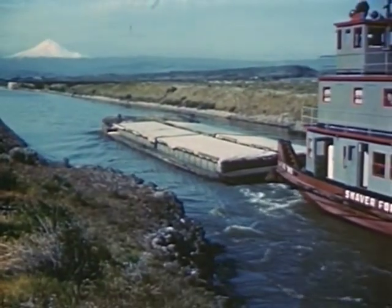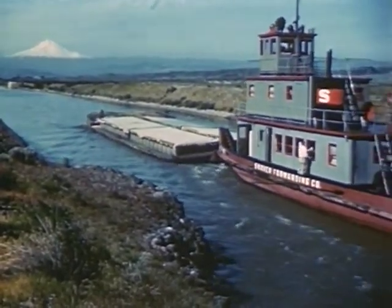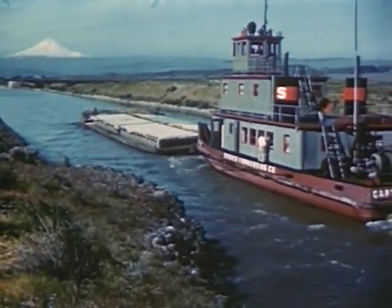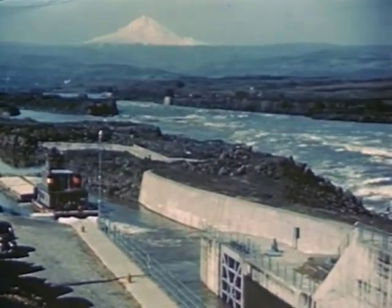10 miles of canals were built around the great rapids at Celilo Falls to take the river barges around the rough water. This tug and its barges are passing through the canals and locks.